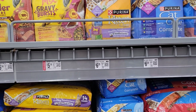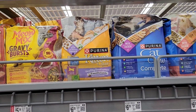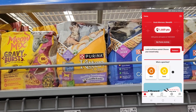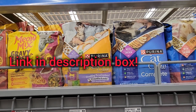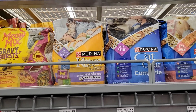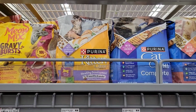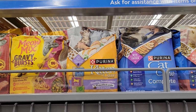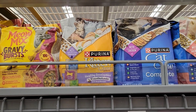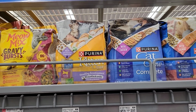Super excited to go ahead and pick this up for my cats. Also, Purina does have a little app where you can submit your receipt to earn points, and then you can redeem those points for coupons. So I'll definitely be submitting my receipt to the Purina app as well. I've used it several times, and it's nice to be able to redeem for those coupons. Some of them are really nice high value, like $10 off or a free bag of food, so definitely it's worth checking out if you have some furry friends that you are buying food and other products for.